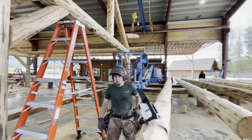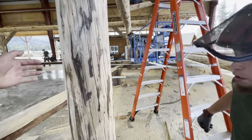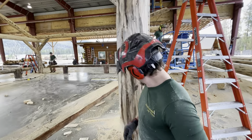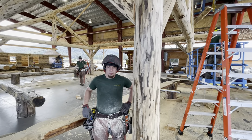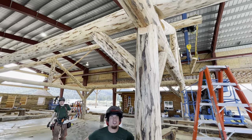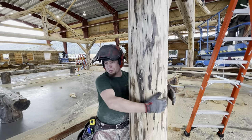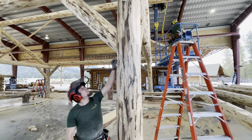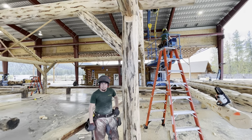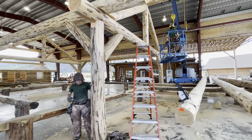Jesse, you mind standing next to this post so they can get an idea how big that post is? Just stand right here to the side. Now let's get an idea of how big that post is. Go ahead and reach around it. These things are massive. Wow, so I want to get you an idea of how tall and big this thing is. So that's fine, thanks, Jesse.